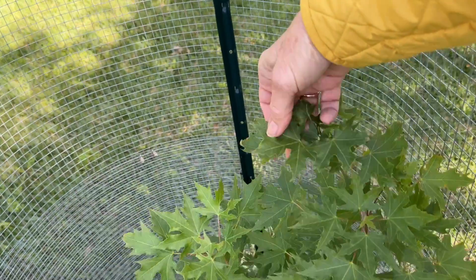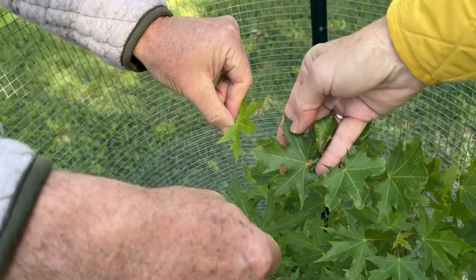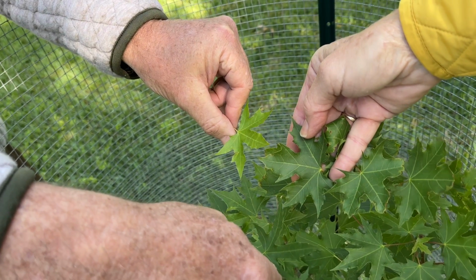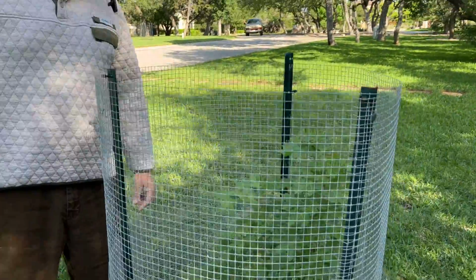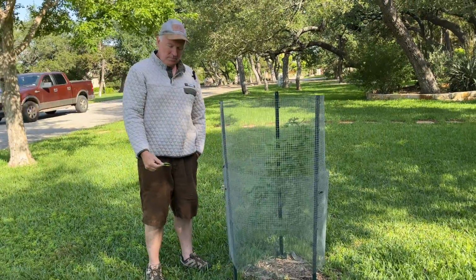So this one has the leaf, you can see. So that's the leaf, it's actually bigger, even though the tree itself grows shorter, the leaves are bigger. Very interesting. Well, you sure got me interested in maples now, knowing that they are tough and can handle the conditions.